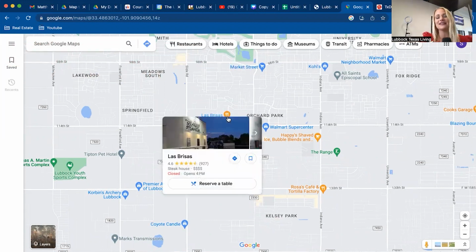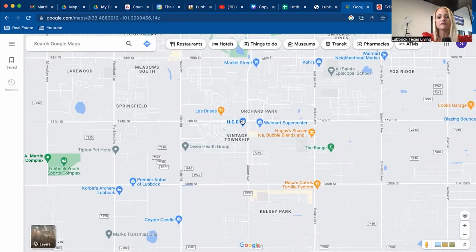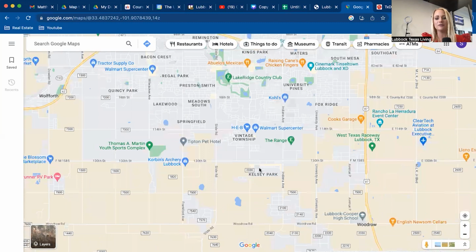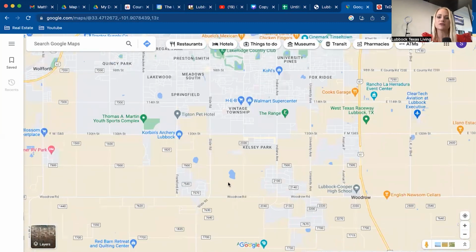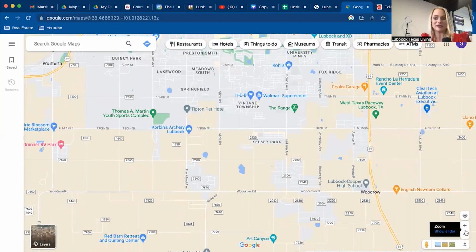Las Brisas is a fantastic restaurant south of town. It's very, very popular. One of the nicest steakhouses that we have here. And then Vintage Township is going to be like your townhome homes, if you want to be kind of in your townhome, a little exclusive. And then if you get a little bit more south of Lubbock, you're going to find your newer construction. So those are going to be your homes that don't have a ton of trees. It's going to be a ton of new construction homes, all built within the last 5 to 7 years and continuing to build as well.